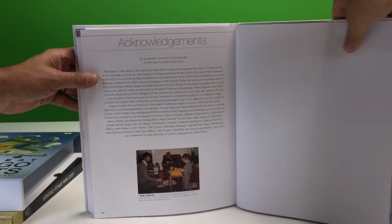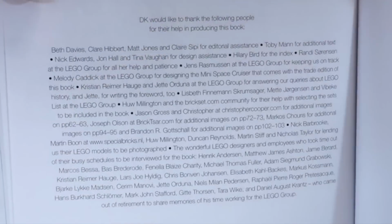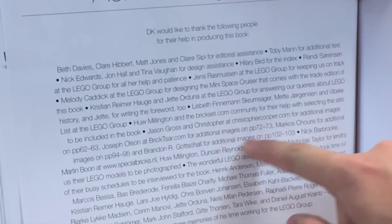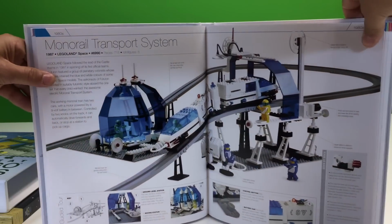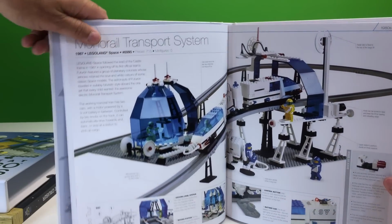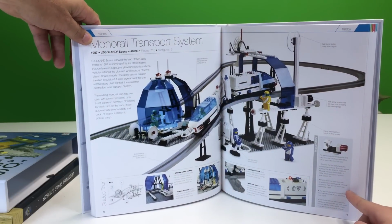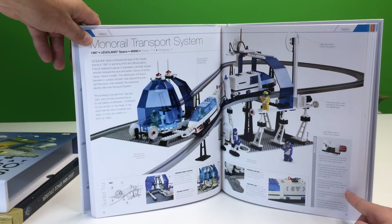Aww. The phone books are here. Joseph Olson at BrickTsar.com for additional images on page 72. What? That is awesome. Pages 72 to 73. What page are we looking at? Oh, yeah, we took that picture. That's the first time I've been published. It's our pictures. And they edited them, made them look a lot better. Oh, that is so cool.